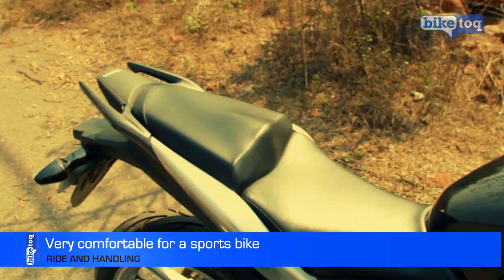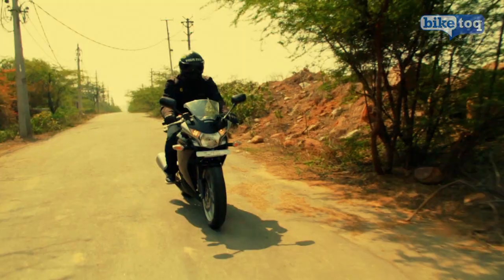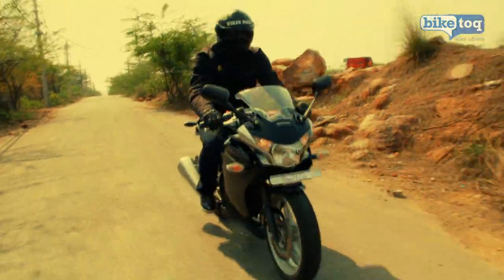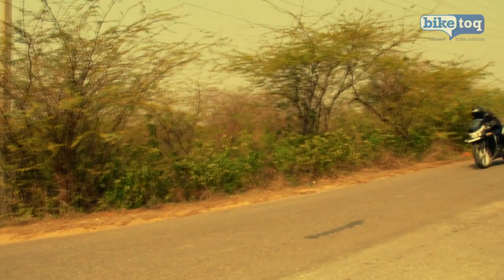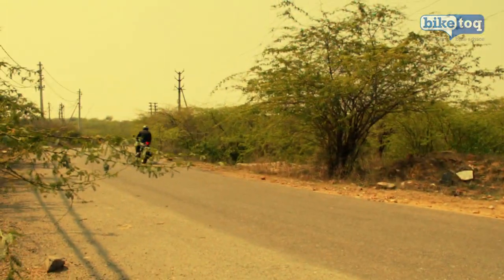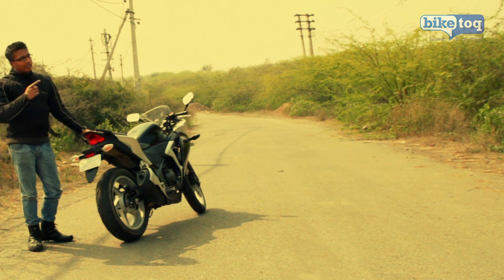Comfort could very well be called the CBR's USP. Although it looks like the riding position is a bit dedicated, after a short spin on it, you realize that it really isn't. Compared to most other sports bikes in the segment, the CBR offers a lot more space to move around and adjust your posture. That being said, it can easily manage to do things like this and that.